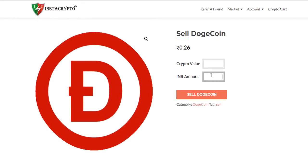and you can enter the INR amount that you would like to sell your crypto for, or you can also enter the exact crypto value as well, and it will automatically calculate the INR amount. So in this case, I'll be selling 2000 Dogecoin, and it's already calculated the adjacent INR amount. So once you have verified everything is correct on this screen, click on sell Dogecoin.